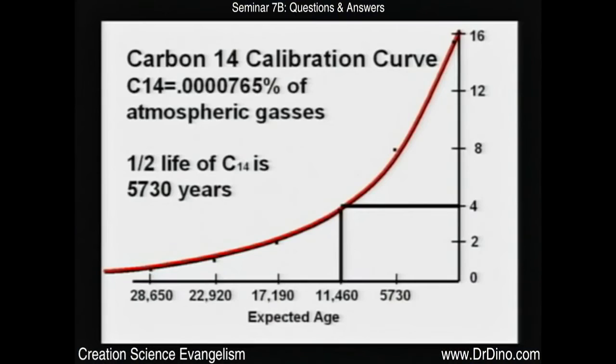We dig it up 4,400 years after the flood and say, wow, here's a mammoth that got buried, and it's carbon dated. Well, we're assuming it started at 16. When we test it and find it's got 2, we're going to say, oh, it's been through 4 half-lives, when it's actually only been through 1 half-life. Which is why it never works.